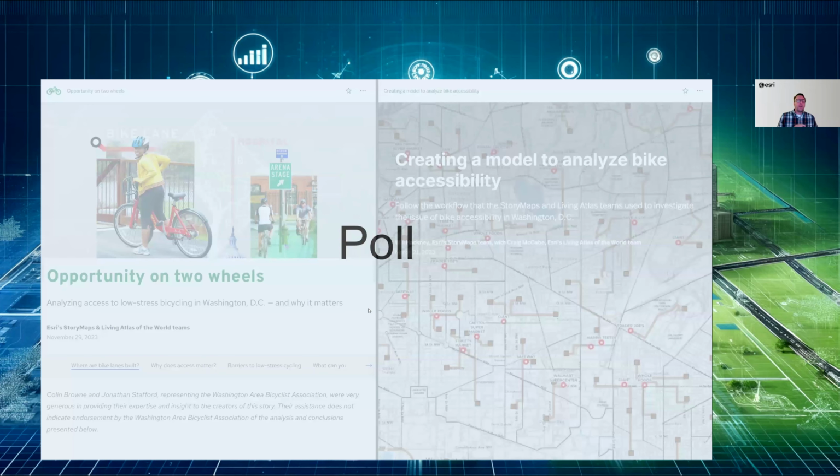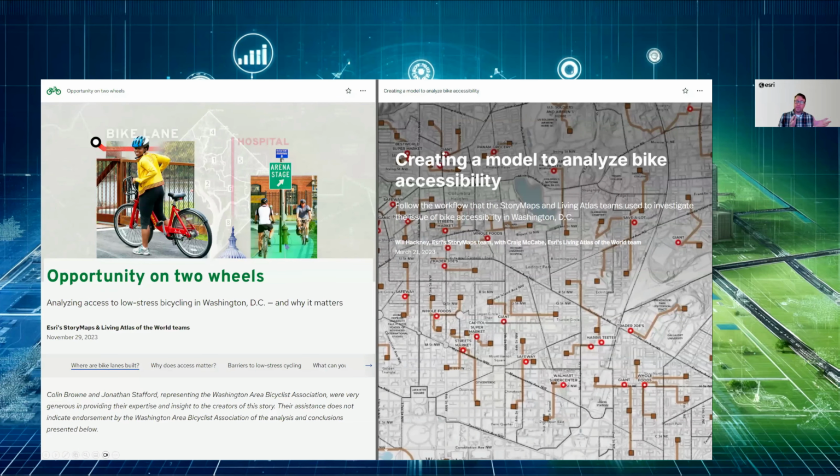there we go. This story is actually two stories. Some people find it either from the narrative story on the left, Opportunity on Two Wheels, or the analysis story on the right, which is what I'm going to be focusing on. But basically, it is a look at how to analyze a methodology, and this isn't the only way to do it. This is one example: analyzing access to different regions and neighborhoods of DC at the tract and ward level. So how do we characterize different communities, community tracts, with access to opportunity?